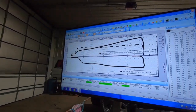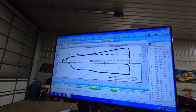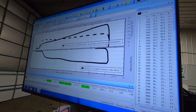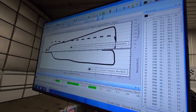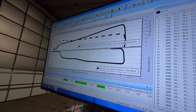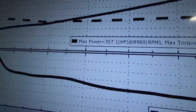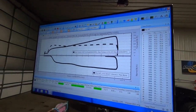Smooth too. Damn. So all right, we did 357. I said 315. Holy shit. That's pretty good.